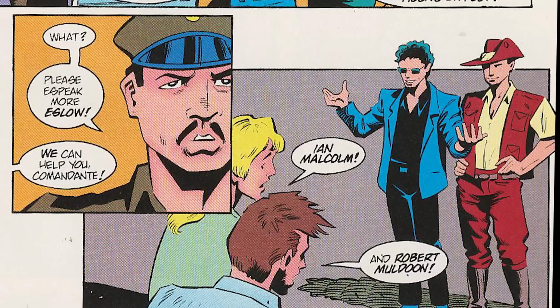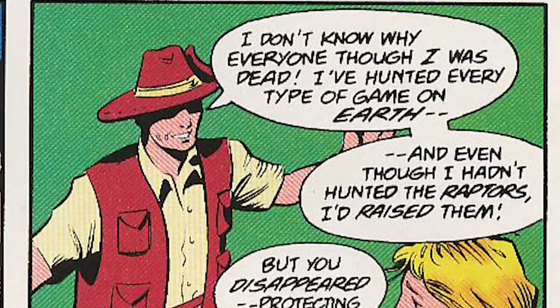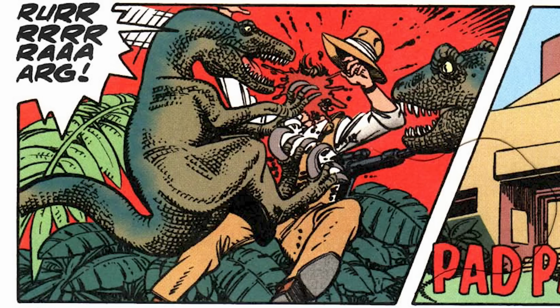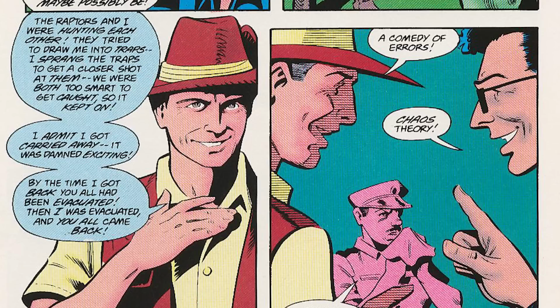At civilization, Malcolm and Muldoon catch up to Grant and Sattler. Muldoon's like, I don't know why everyone thought I was dead. Because this panel, dude. This panel right here. But he explains that him and the raptors were all too smart to get caught. He thinks he's a clever boy.